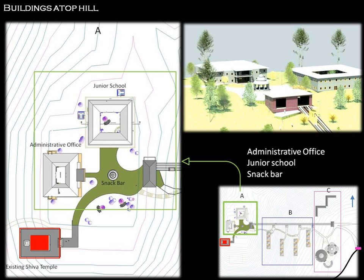In this slide, we can see the proposed buildings atop the hill. The temple is in close vicinity to the other structures as the activities of the school depend on the temple on all auspicious occasions. The students used to learn the Vedas inside the temple during the early period.